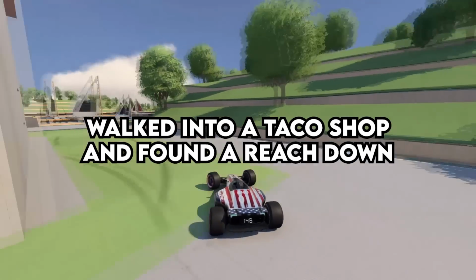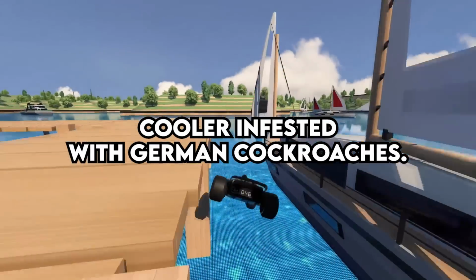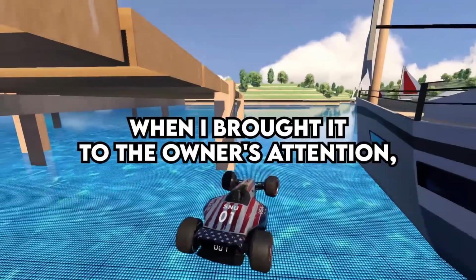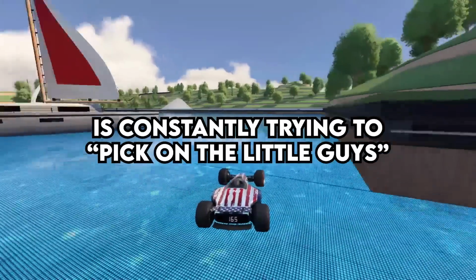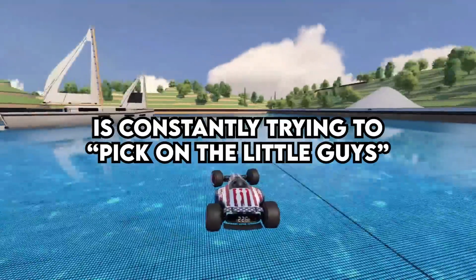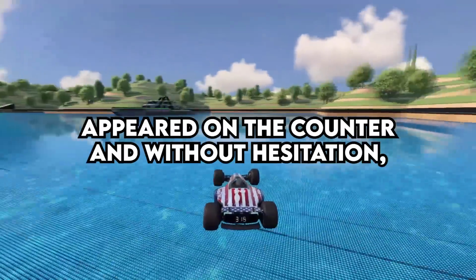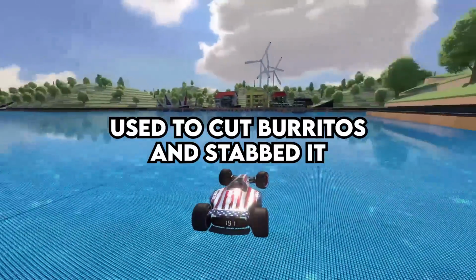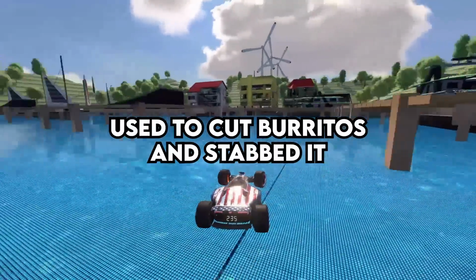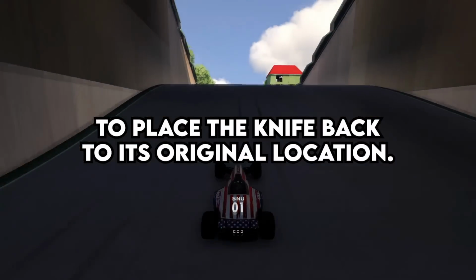Walked into a taco shop and found a reach-down cooler infested with German cockroaches. When I brought it to the owner's attention, he was in denial and said that the health department is constantly trying to pick on the little guys. As he was talking, a full adult cockroach appeared on the counter, and without hesitation, he took the knife used to cut burritos, stabbed it, then began to place the knife back to its original location.